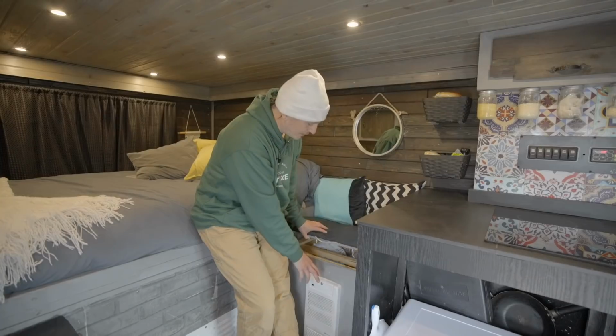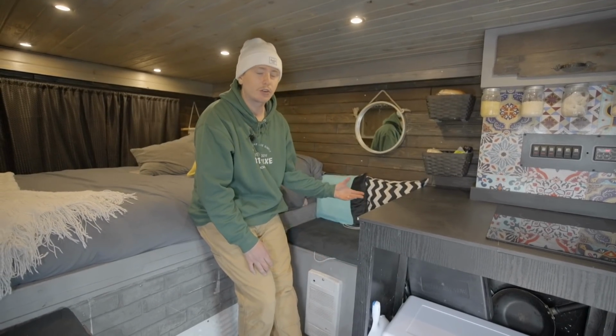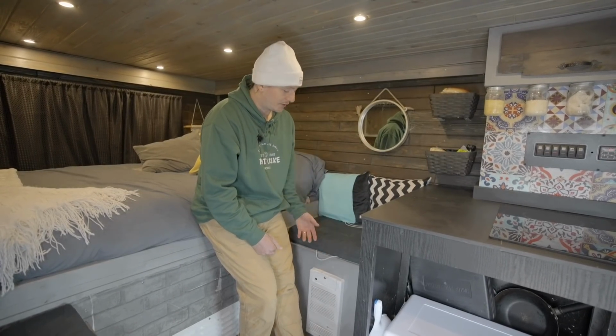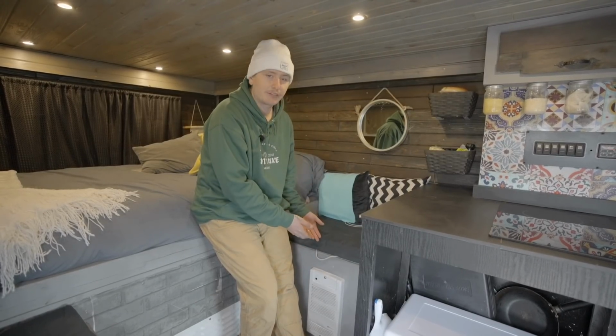And then up front here, we've got an electric heater. So again, this is something that only works when we're plugged into shoreline power. So if we're plugged in somewhere like at a campsite, it's great because we can use our induction stove. We have heat, but like I had mentioned, we want to be somewhere warm anyways, so we don't typically find ourselves needing a heater.